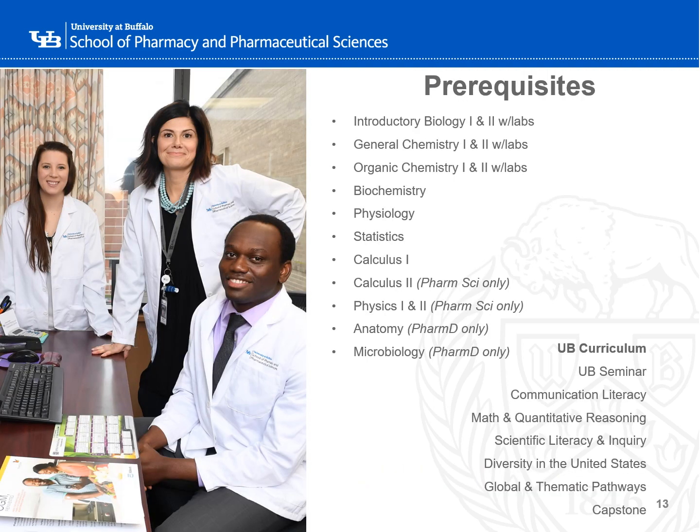Here you can see the list of math and science prerequisites for both our pre-pharmacy and pharmaceutical sciences programs. Students who attend UB as undergraduates will also complete the university's general education program, the UB curriculum. Don't worry, many of the UB curriculum requirements will overlap with your major prerequisites, so courses such as calculus, biology, and chemistry will satisfy both major and general education requirements.